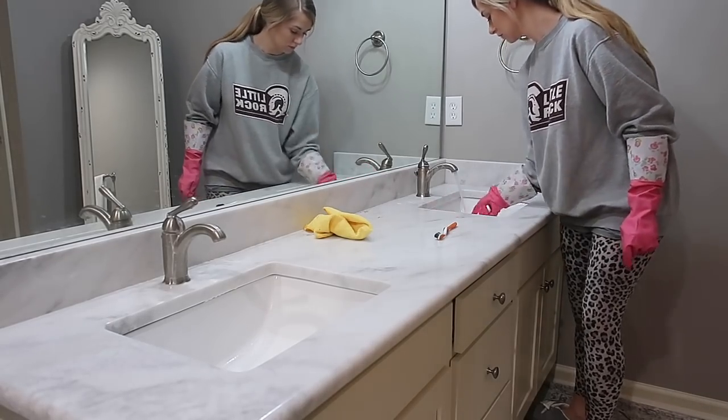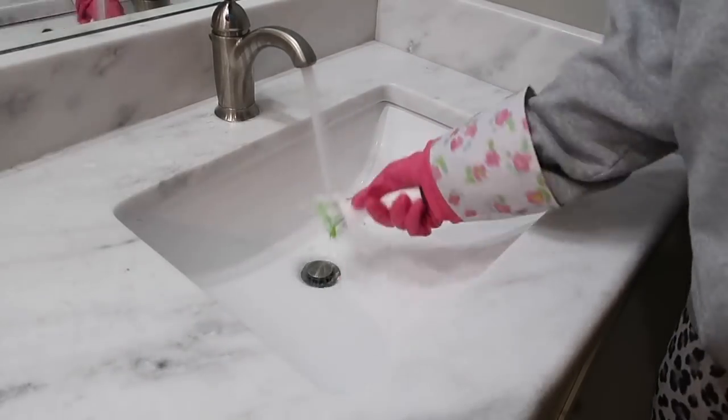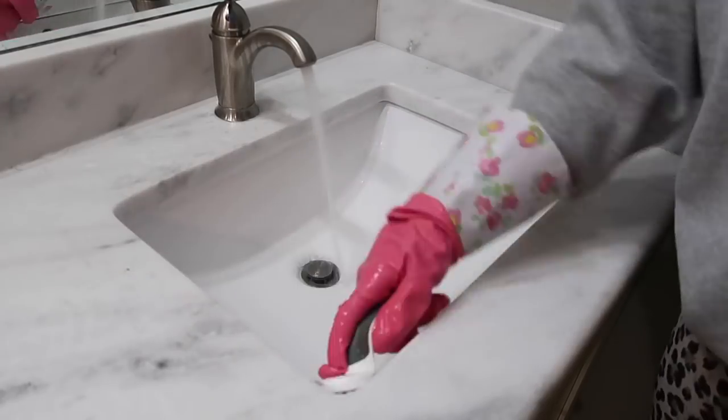But I'm just going in with some scrubbing bubbles. I'm gonna scrub out these sinks. I'm gonna go in afterwards with some glass cleaner on the mirrors and just get this area freshened up.